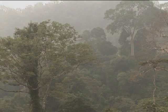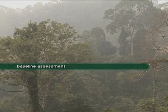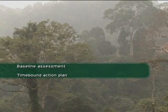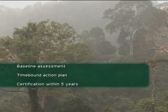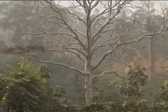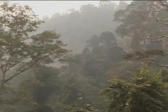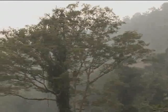GFTN will guide a company through a controlled process that includes a baseline assessment, a time-bound action plan and a regular system of monitoring that will lead to certification within 5 years. The action plan really is the membership ticket to GFTN. A company that makes a public commitment to get certified and has a timetable action plan to do it can become a GFTN member. GFTN has developed a modular system that helps forest companies navigate the complicated process of certification.